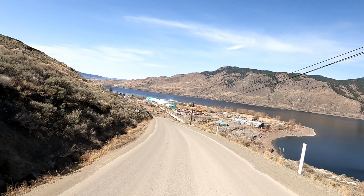So this road is actually pretty rough. It's just like a lot of potholes. You're going to need at least a pickup truck or something with some clearance to come down here. But you'll see everything from vans to cars up here from time to time.